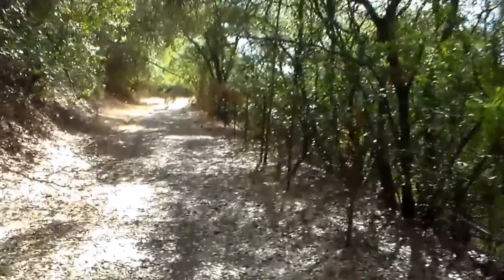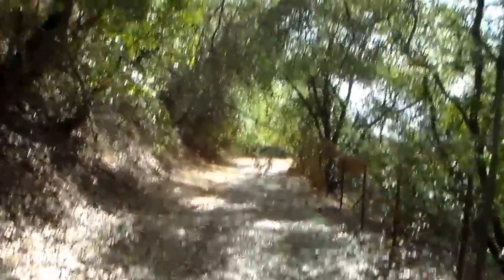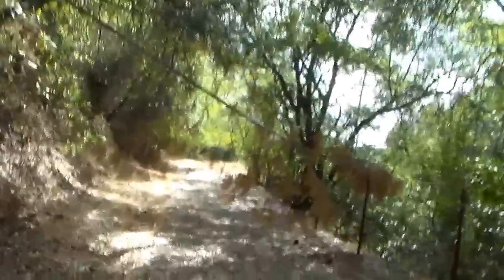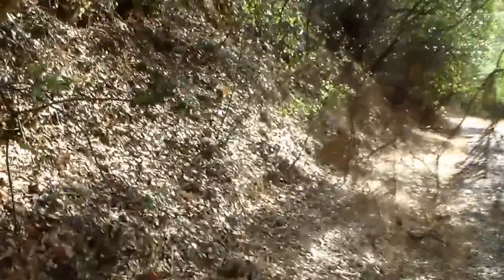Most of this is surprisingly intact. It's not like you can build a whole lot of property on a narrow shelf like this. It's probably about 15 or 20 feet wide. It's not exactly the best place for a house.